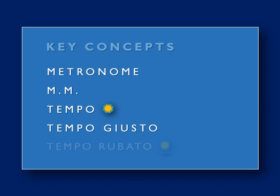And then there is a new expression introduced in the Romantic period, tempo giusto, Italian for the right tempo or the appropriate tempo. What it means is the tempo that feels right to the performer. It's a paradoxical expression. Why would you even need it? Musicians had always performed at the tempo that felt right to them throughout the centuries. After all, if you can't leave it to them to pick the right tempo, then who can you leave it to? But now in the Romantic period, this was something that needed to be spelled out.